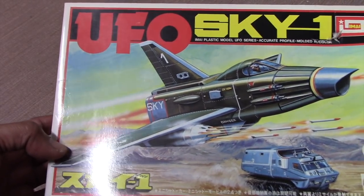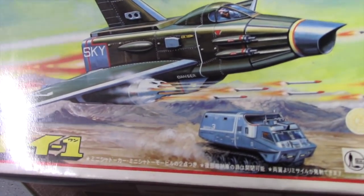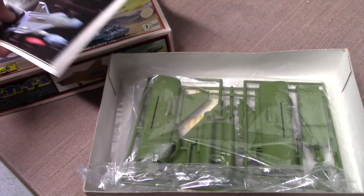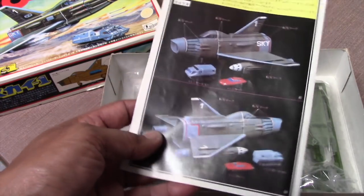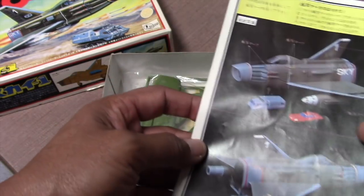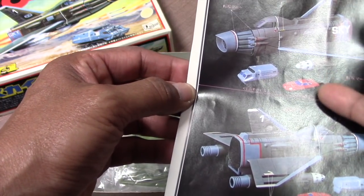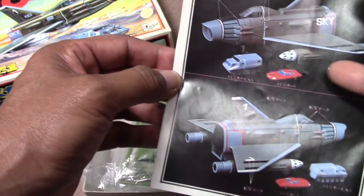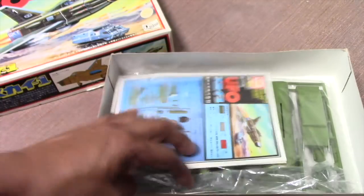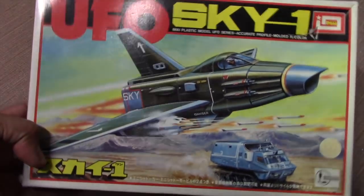We've got also a small replica of the tank that you see on the television show as well. Now, I've been told that this is not an exact replica. There are some inaccuracies here compared to the studio model. But you can see here it comes with a couple other small little models. Again, there's the tank, and there's a model of one of the cars seen on the series as well. So this is the UFO Sky 1 ship.